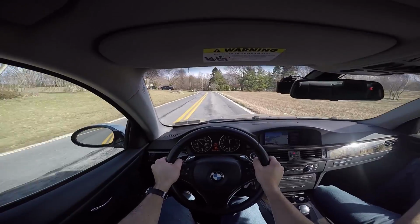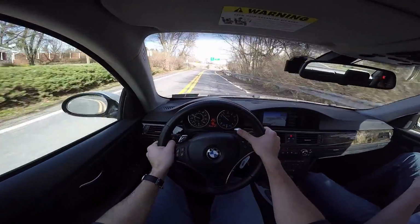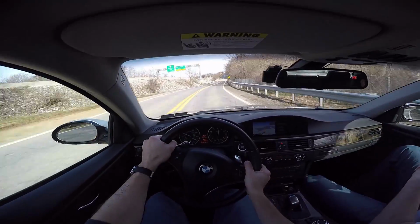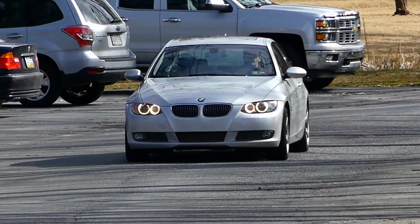Alex describes this as a poor man's M3, and you can sort of see where he's coming from with this. This is the car for someone who just discovered the meaning of fiscal responsibility. You know, you want an M3, but you don't want to pay M3 prices. Well, here you go, have an E92.